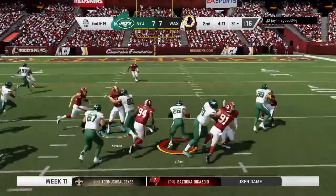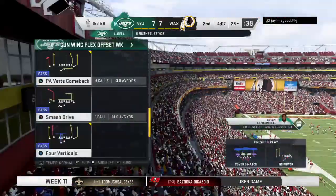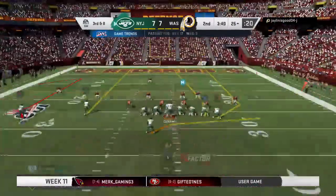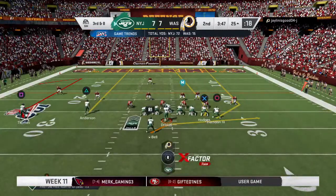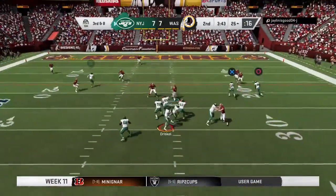From the shotgun, it's a give to Bell. He'll be dropped at the 25 after a gain of 6. Bell, of course, 3-time 1,000-yard rusher. Sat out 2018, but you look back to 2017, a tick under 1,300 yards and almost 700 more receiving.